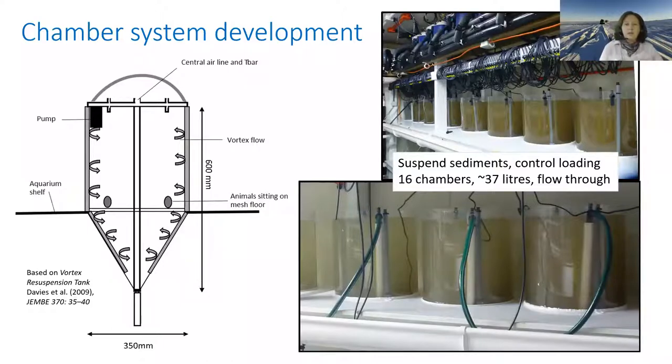Importantly, they were flow through, so we could introduce fresh seawater in there all the time. We could control the temperature, and we can control how much food we gave the animals as well. So this was the first iteration of this chamber system, and this was what was used for the two experiments that we're talking about today.